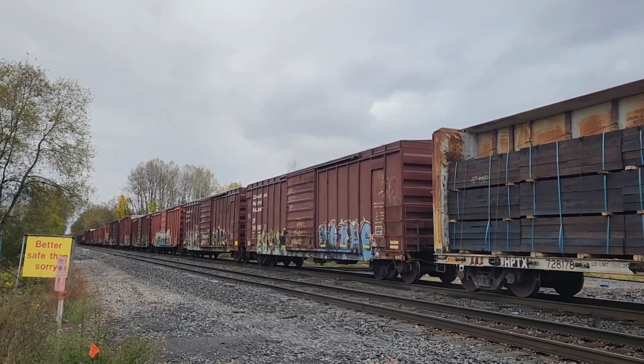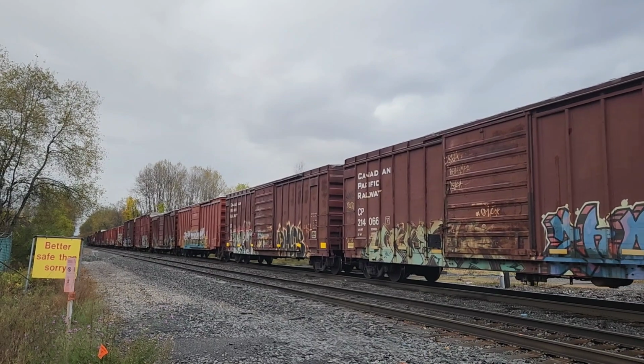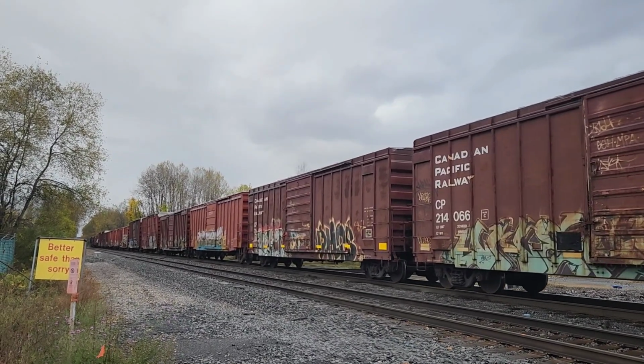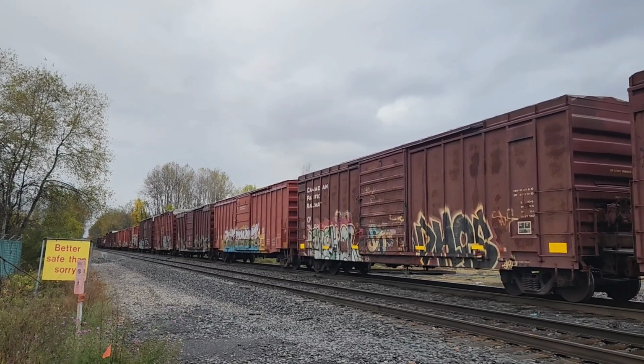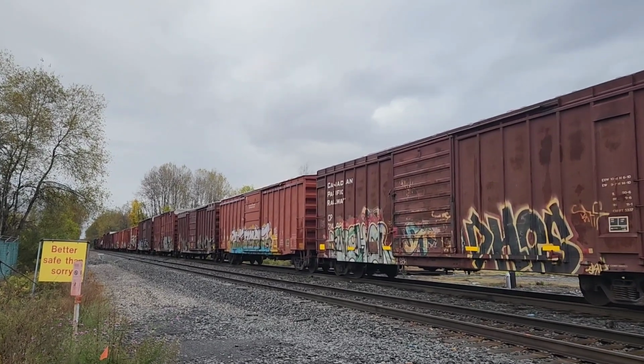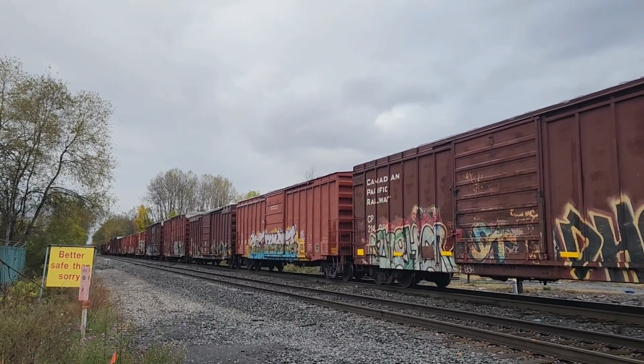CP and CN boxcars would have used to travel on the Penn Division to get to Pennsylvania. I imagine these CP boxcars and the CN boxcars are loaded with paper products. Paper was a hot commodity on the D&H.